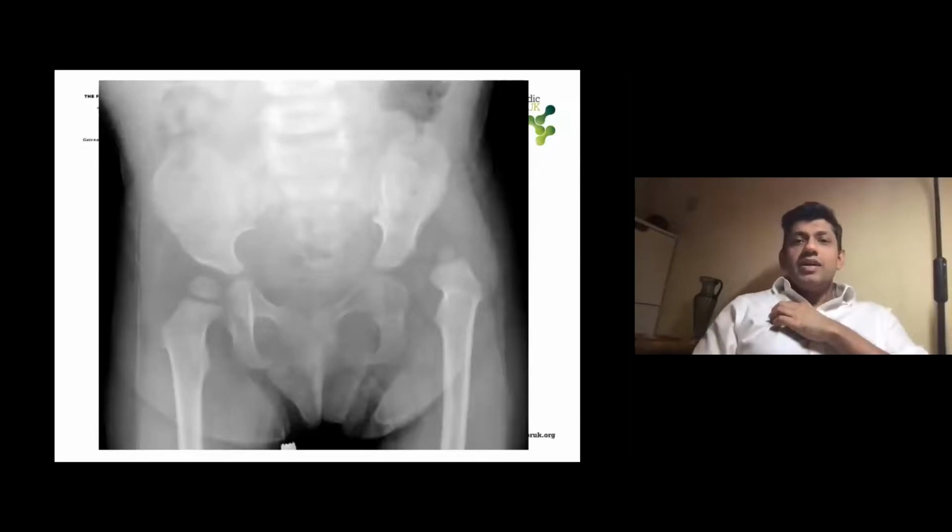I'm learning as well. Do we need to talk about examination of the child in the viva? You could. I kind of skipped that, but you could say I'd expect there to be a shortened leg with restricted abduction and flexion. Someone's asked, please tell us more about arthrogram. We've done that.